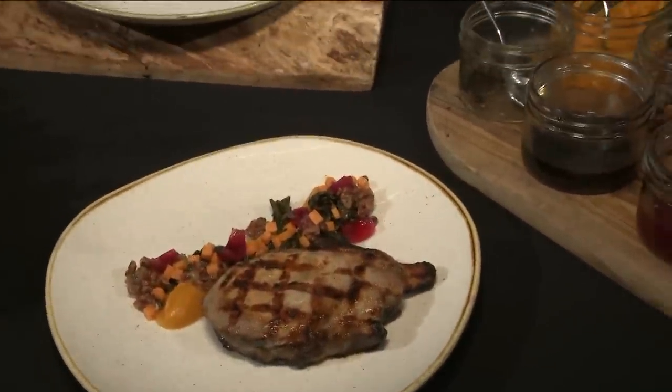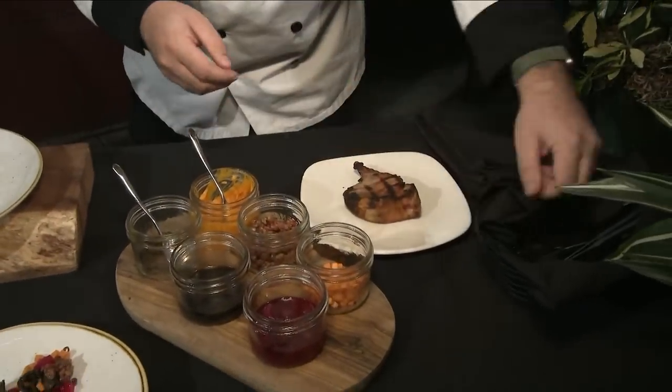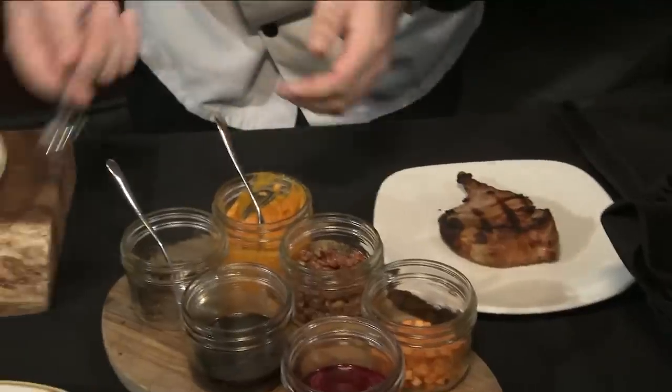So it gets maple syrup, brown sugar, and salt. Right. Sits in that for about 24 hours. And then we take it out, dry it, and then just simply grill it.